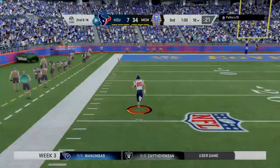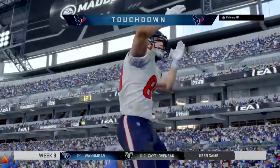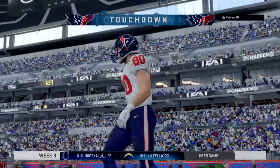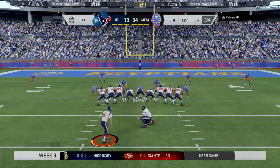A big seam, and he might go all the way. Touchdown, Houston. A big play there. An even 90 yards. And the Texans cut into that lead.